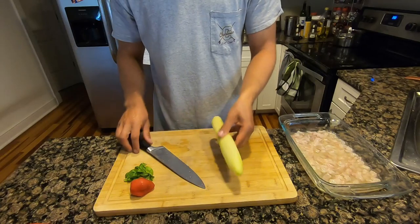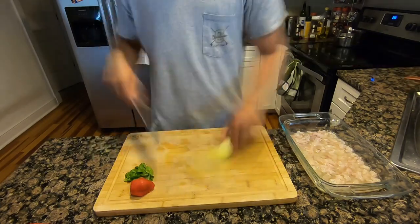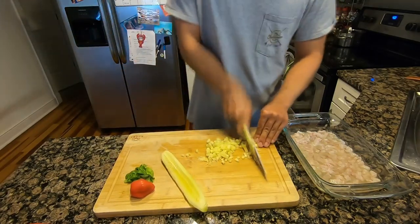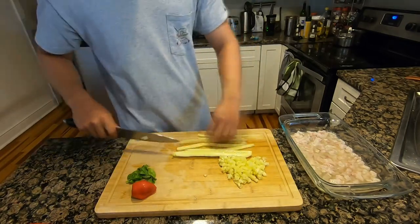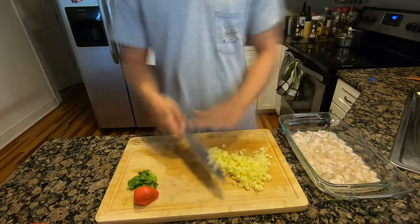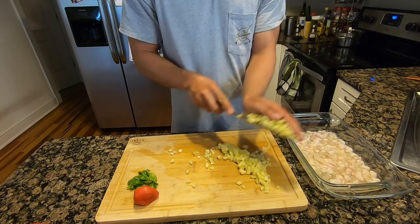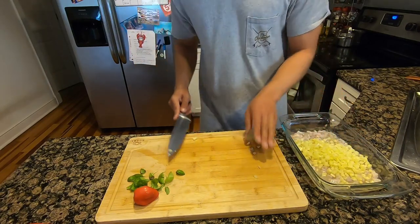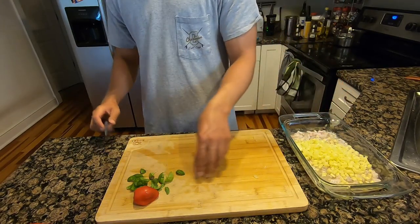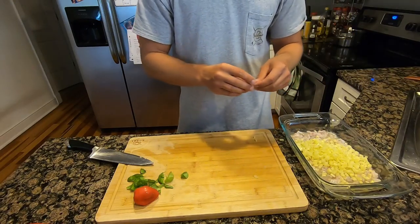I'm gonna go ahead and dice up this cucumber. I already peeled it ahead of time. All right, so now we can go ahead and add the cucumber. Now you can just let it sit on top, let the juice keep working its magic on the fish. All right, next, I'm dicing up some basil to throw in there.